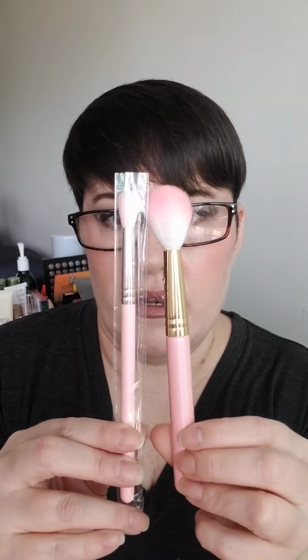These two brushes that I've received in both my bags, I'm not impressed with. They're pretty, I mean, they're bad. And with this one, I didn't even use it. I just touched it. I'm going to give this away to somebody that might have a young girl who wants to play with makeup, because I was just not impressed.